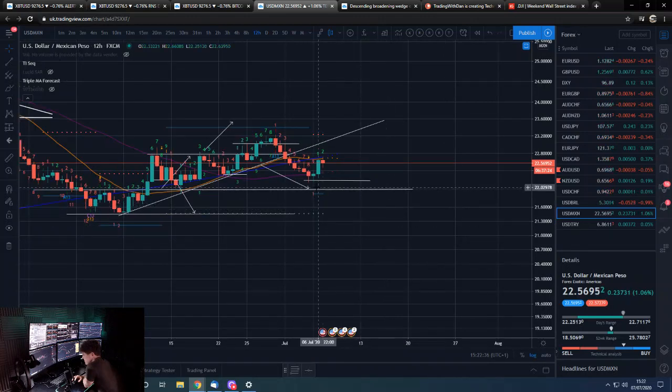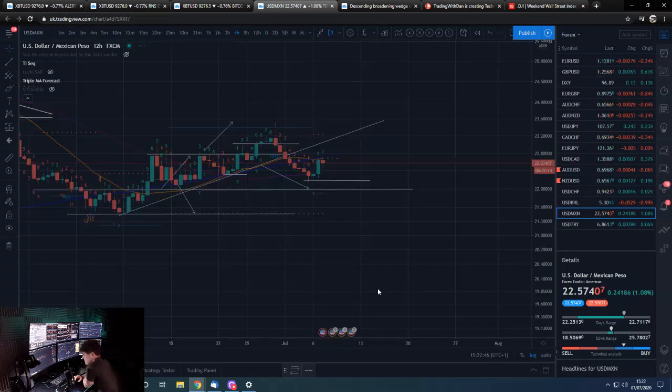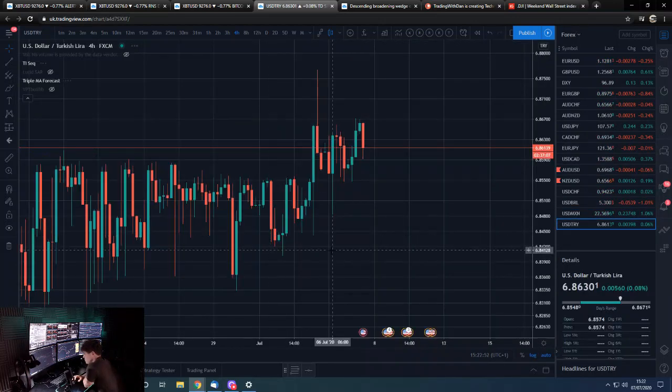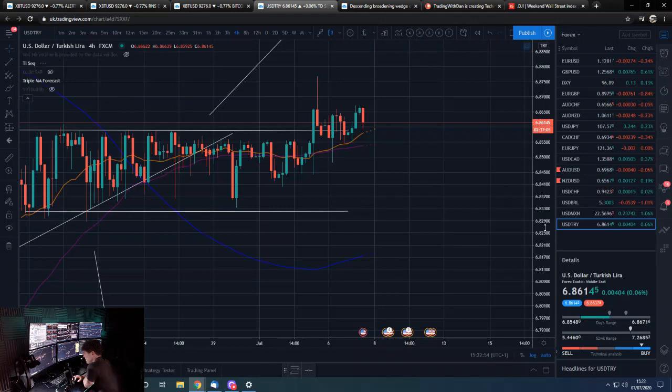12-hour, yeah, we had this level. Obviously it's still a continuation sell, but we bounced off it instead. The buy would have been there and we moved up, so nice 12-hour 9 trade there. Nothing really on the 4-hour, nothing to read here on the 4-hour. And then finally, US dollar, Turkish lira.